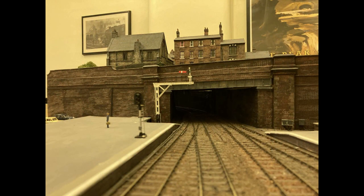Now we're going to have a look at the buildings at the west end of the model, and this is a view from the tracks looking at the bridge over the railway which carries Lancashire Hill.